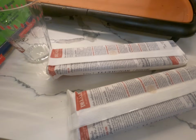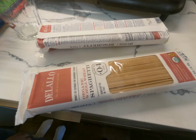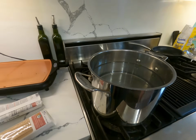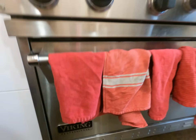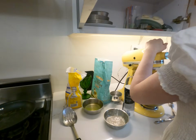So here's our Delallo whole wheat pasta. We have to buy this online because we can't really find it anywhere. So this is spaghetti. They have all sorts of varieties, which is really hard to find. So we got our pot of boiling water. Our stuff is cooking in the, can't see it, it's got towels up, cooking in the stove.